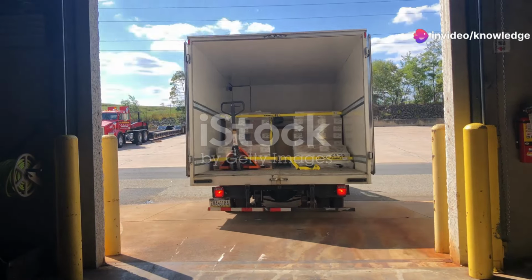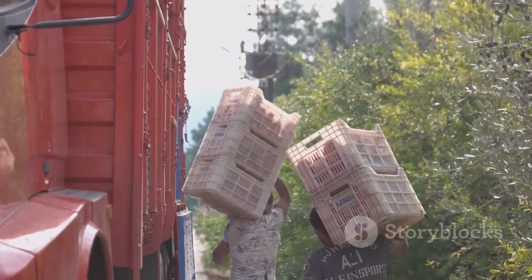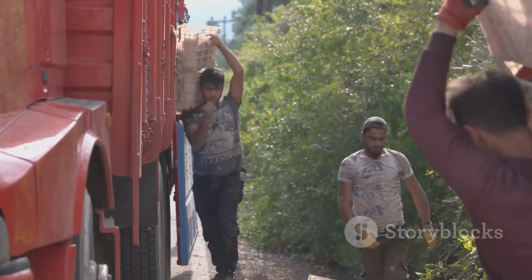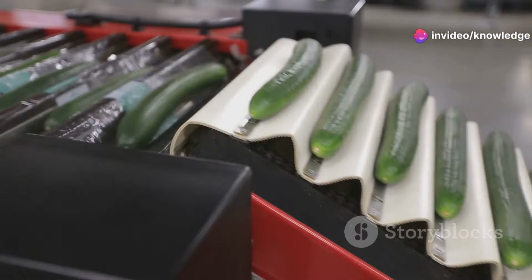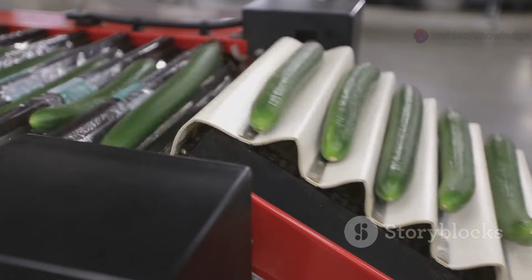Trucks are loaded with pallets of pickle jars, each jar a testament to the hard work and precision that goes into every step of the process. These jars are carefully packed and loaded onto trucks, ready to embark on the next leg of their journey. They are ready to be shipped to supermarkets, restaurants, and homes around the world.